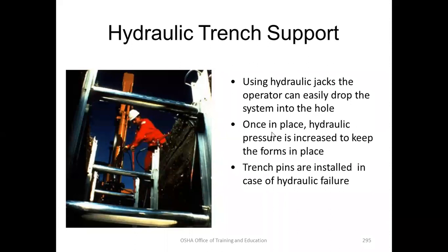We have some hydraulic trench support, like using hydraulic jacks. The operator can easily drop the system into the hole once it is in place. But in Saudi Arabia, mostly you will see shoring.